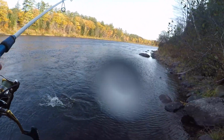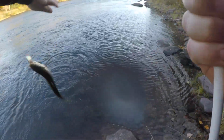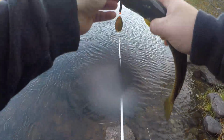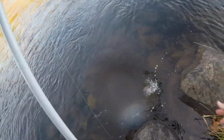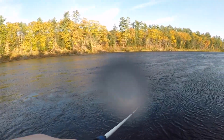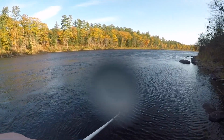Little brown. That smallmouth and this brown hit right close to shore. My hands are wet from that smallmouth, so I'm just going to get this brown off. All right, nice little brown. It's funny, they've been hitting right close to shore. I don't know if they're following it in or if there's just some fish hanging right here, but that's 2 in a row, basically right in the same spot.